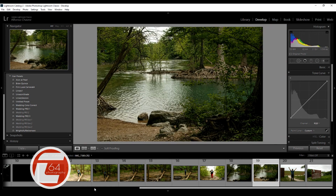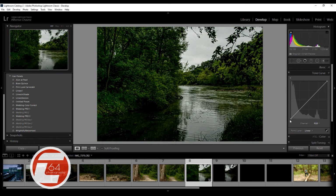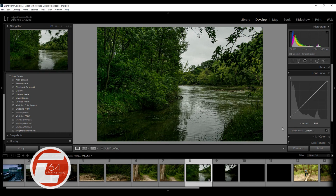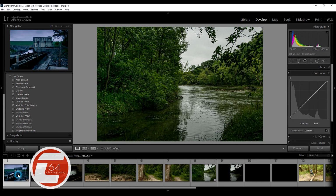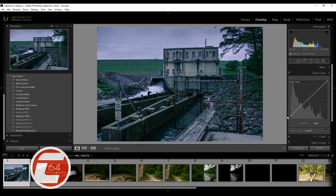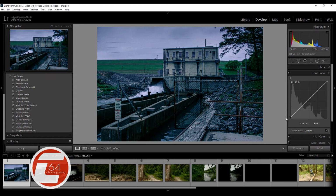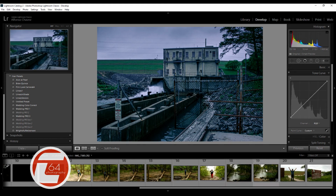But let me go jump back real fast. Let's jump back. And I do want to get that film look on these two. And again, you're just going to pull this up. Just enough. Doesn't have to be much. Just enough. And it gives it a nice little glistening look to it. We're going to do the same here. Just like so. Perfect. I like that. Let's go back to that sign.